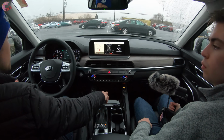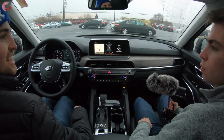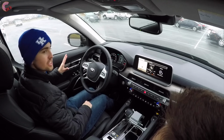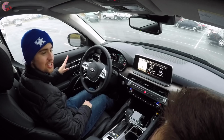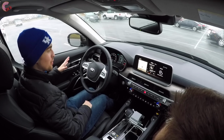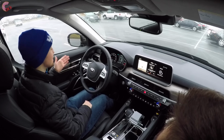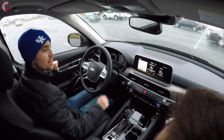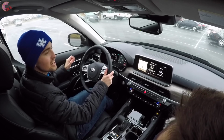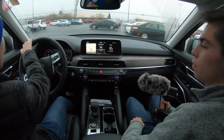Alright guys, so as soon as the Telluride arrived, we rushed out here to grab this to show you guys as soon as we possibly could. That being said, there are some extraneous situations that make this test drive more limited than normal. Primarily being we have no gas, and that's quite a distance to the nearest gas station in standstill rush hour traffic. But we're going to give you the best impressions that we can.